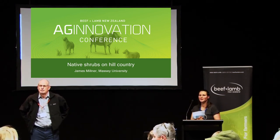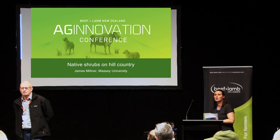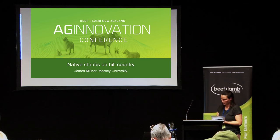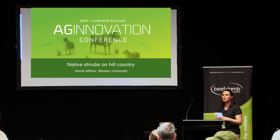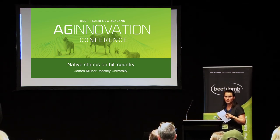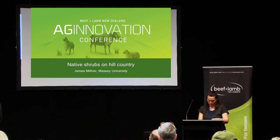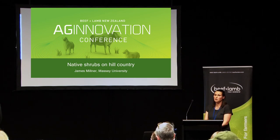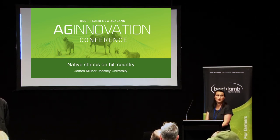You had a good slide there at the start about some serious erosion on hard hill country farming. From your experience, would you be gung-ho trying to plant a place like that with natives, or would you have to start from the gullies and work your way up? Yeah, once you've got slips like that, you're in a bit of trouble. Even planting manuka, it goes a bit sour for a while. So getting it before it gets to that stage is definitely ideal.